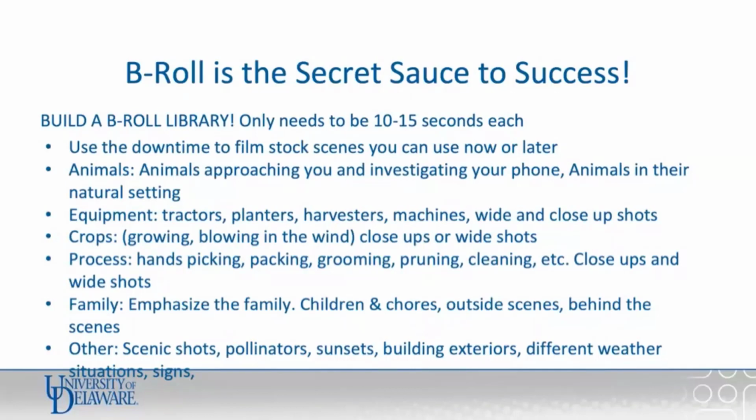Somebody's family, emphasize the family, show their children, maybe doing chores, outside scenes, behind the scenes with their families, things that look casual, and other things that you could film. Pollinators on plants, sunsets, building exteriors, different situations of weather, signage. If you're thinking ahead about maybe the next few videos that you want to make, and if you see something when you're out and about, go ahead and film it. It never hurts to have that extra B-roll, and it might be just the secret sauce that you need to take your video from just okay to incredible.